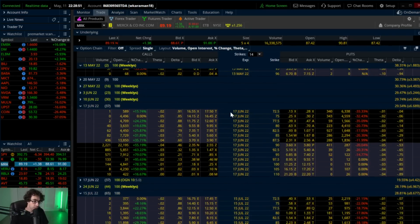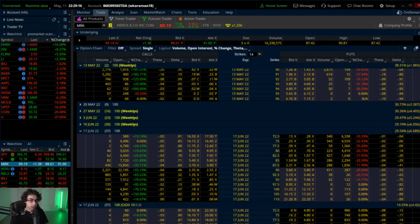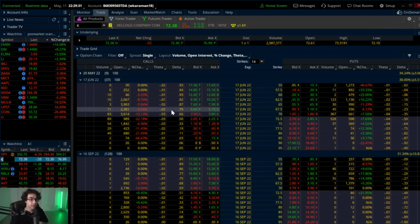So in terms of expiration on this one, what I would do is play it super safe. I would go with a $90 or an 87.5 strike. I would go with one of those. You can do both if you want. And in terms of expirations, let me just study the option chain here real quick. Okay, so what I would do is go with the same expiration, June 17th. I think those would do well as well. So June 17th expiration on MRK and June 17th expiration on K.